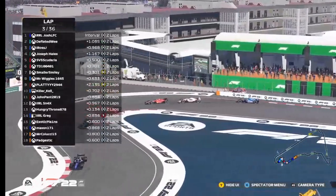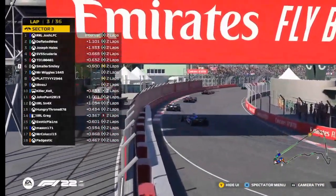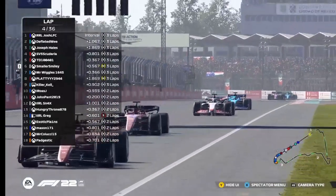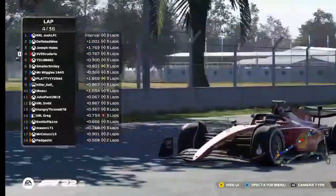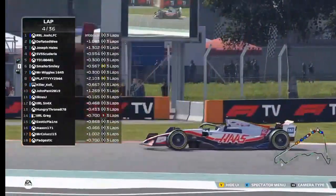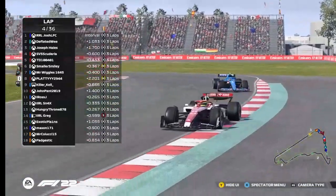And behind Mr. Wiggles we got the first real gap that's happening. It's almost a second, and Ross dropping back. What happened to Ross? Ross dropping back to P10. Scuderia is followed closely by his teammate TD. And then they got a half second gap to Smaller Smiley, who's in a fight with Mr. Wiggles, who's within 0.3 of a second of him.